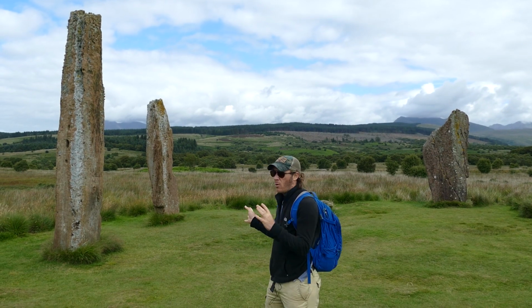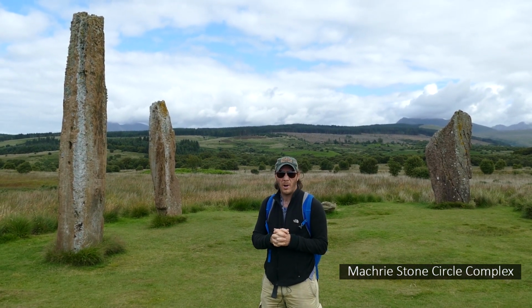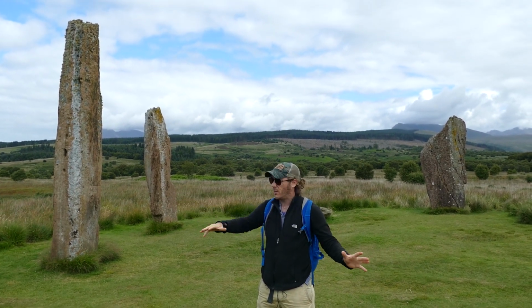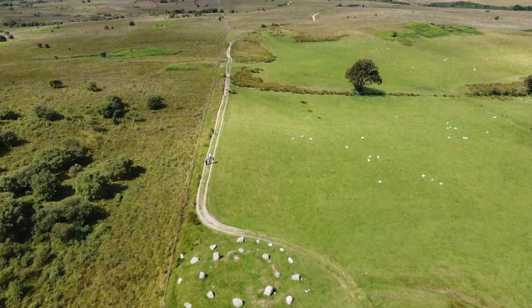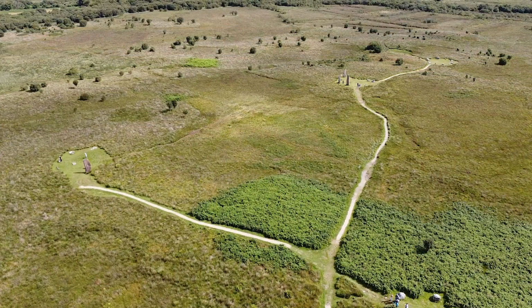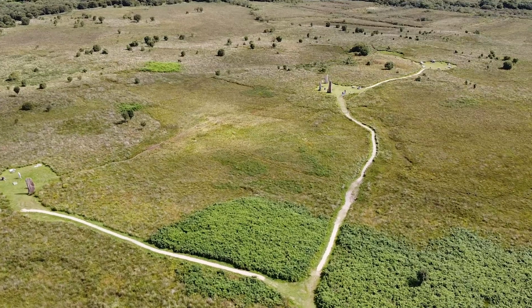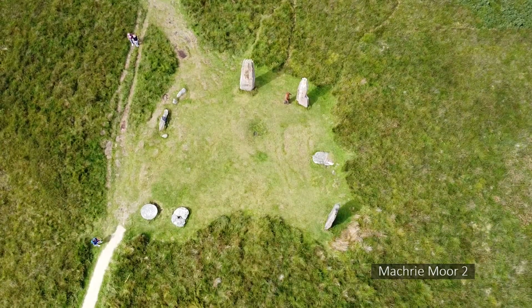We're at one now. This is called the Machrie Stone Circle Complex. There are numerous sites actually all in this area here. I think there's 11 stone circles, there's some cairns, some standing stones, all within sort of like a couple of kilometres really. We're at Machrie Stone Circle 2. Now it doesn't really look like much of a stone circle at the minute.